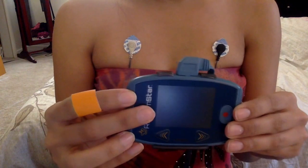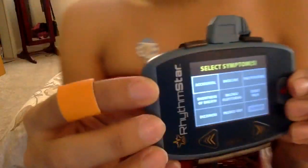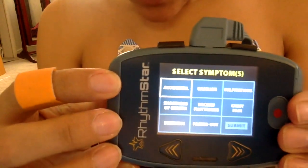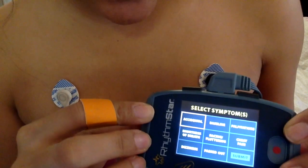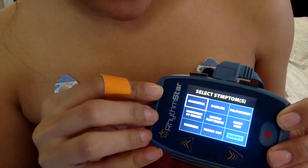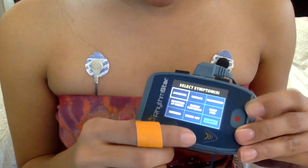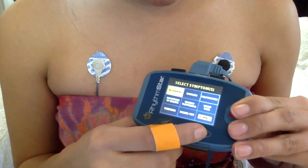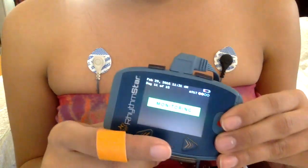So if I ever feel any symptoms, I would hold down this button. And I don't know if you could see that. It says basically palpitations, chest pain, shortness of breath, dizziness, passed out. And whatever I feel, that's what I'm supposed to type in here. And this is monitored 24 hours.